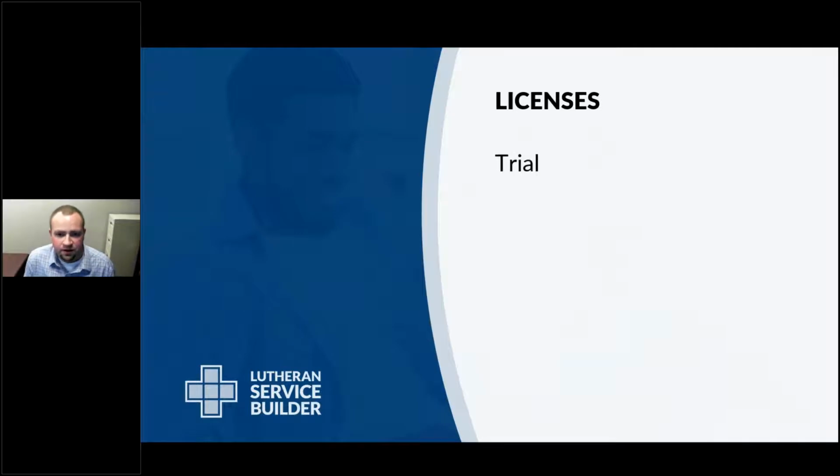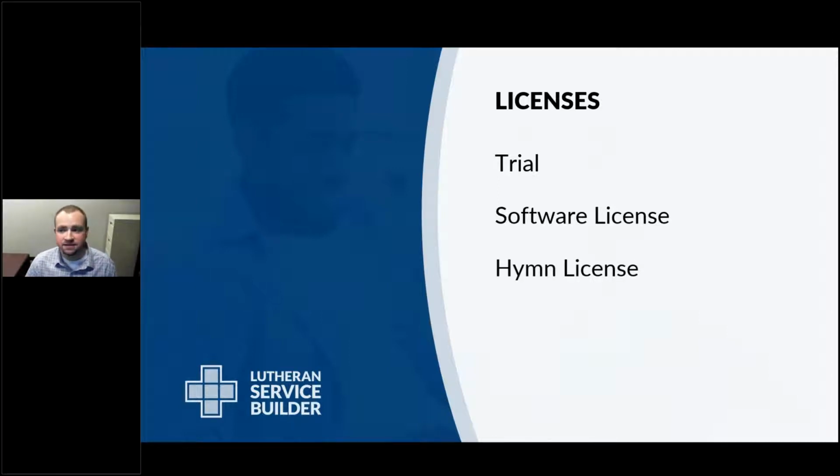We have what we call our trial license. The trial license, well, we'll get into it on a whole separate slide. I'm jumping ahead. Then we have our software license. This is also known as our support license. Our support license also includes our liturgy license. So we'll talk about those things together. We've got our hymn license, and then we've got Concordiate Organist and Creative Worship.